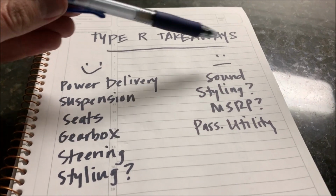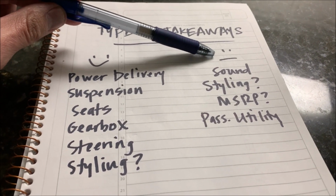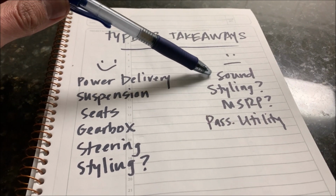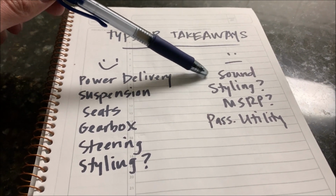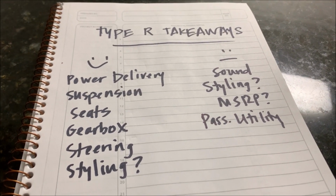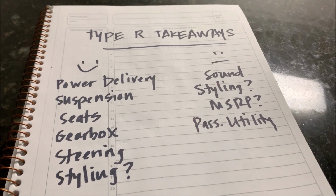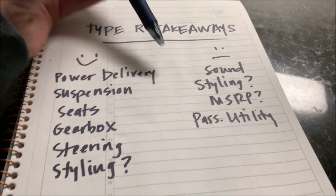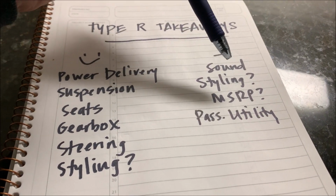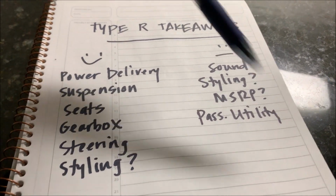The only thing I didn't put this as a full sad face because it's more just like meh, but I think the car could actually use a little more bark to go with that appearance package. If there were an opportunity to have a little bit more exhaust note, I think that would be totally cool. Again, styling is only here because potentially there are people who don't care much for it.